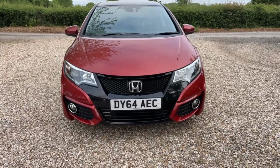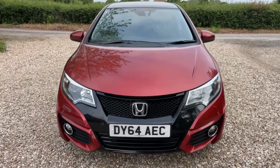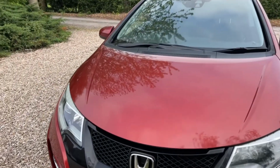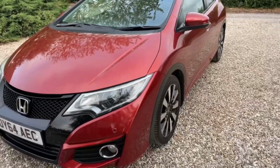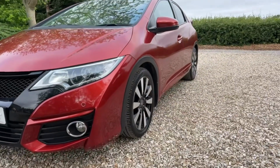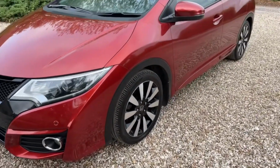Front of the car very clean, lights and lenses clear, intact. There's no cracks, there's no condensation. Bonnet, I can't see any stone chips of any note on there at all. Near side of the car, beautifully smooth down the panels, absolutely crisp, no car parking indentations.